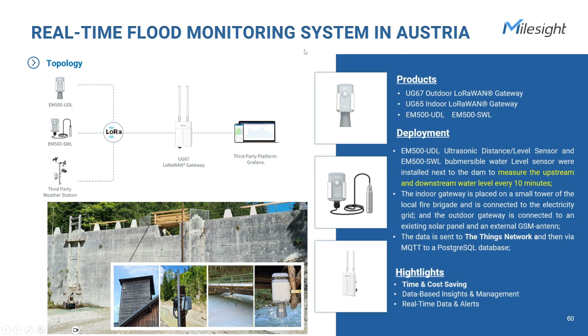The location is too remote and difficult to reach to maintain effective management for people, especially in wintertime. So our customer installed several ultrasonic distance and level sensors and submersible water level sensors next to the dam to measure the upstream and downstream water level every 10 minutes.